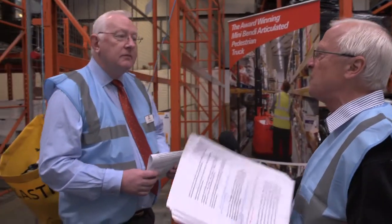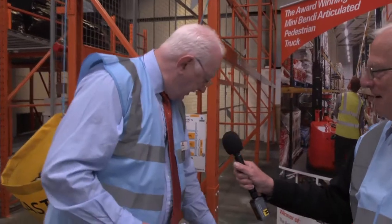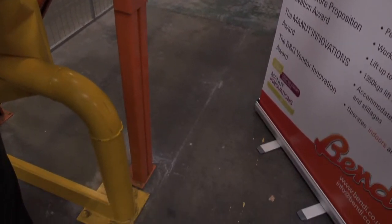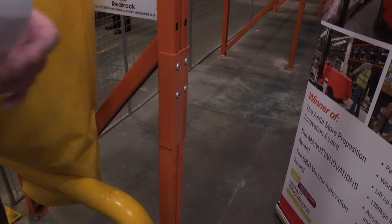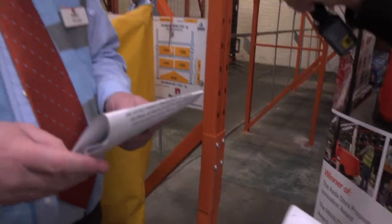Actually, you've come up with a couple of words I have never heard before, or at least never known what it meant. The sacrificial leg. Well, this is the sacrificial leg. This is one of many features involved in the ReadyRack pallet racking system. This means that the damaged section of the frame can be changed in a really short time. And there's a video that shows that, which features and shows the benefits of it.